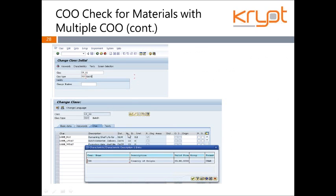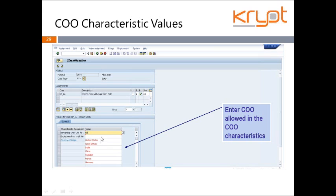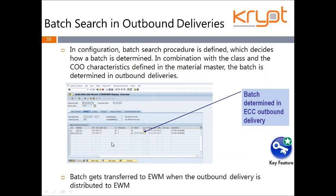To do that, you would add a characteristic in the batch management classification, and then you would add the characteristic called COO, which is country of origin, and then you would maintain the different countries of origin as values of this characteristic in the batch management classification. And once you do that, like I told you earlier, if you want to make sure only a specific country of origin is chosen at the time of picking, you can use a batch search procedure, which is available in standard SAP. So you can use the combination of class and characteristics, with the characteristic being country of origin, and then pick the right batch, basically making sure you pick the right country of origin when you ship it to the right destination.